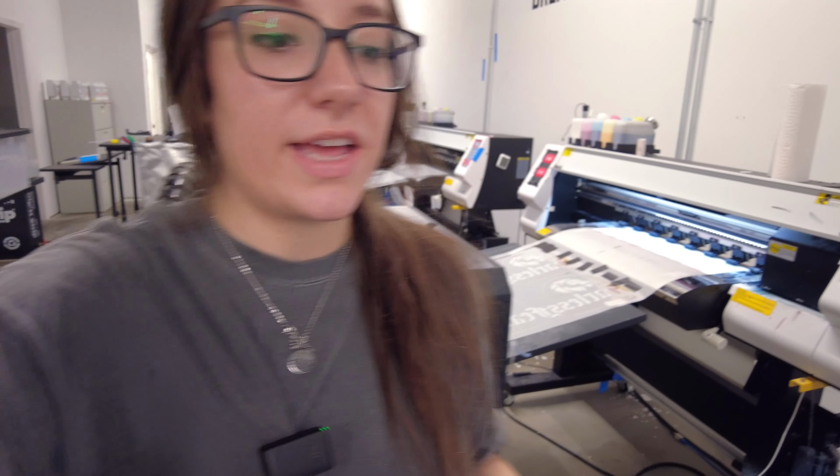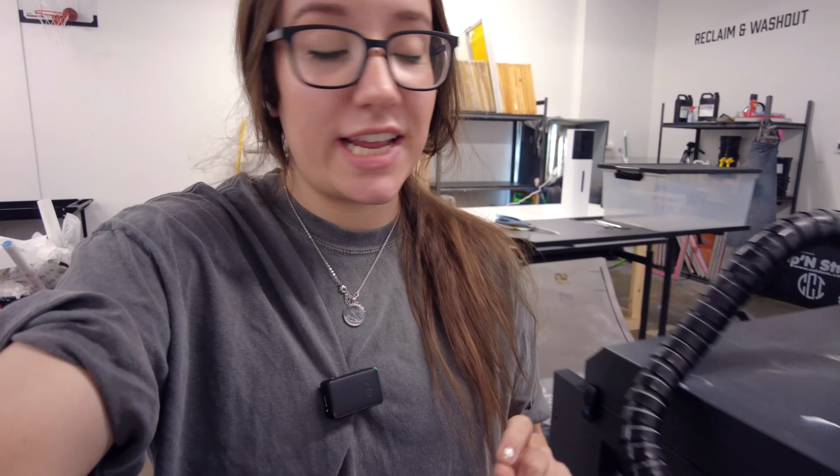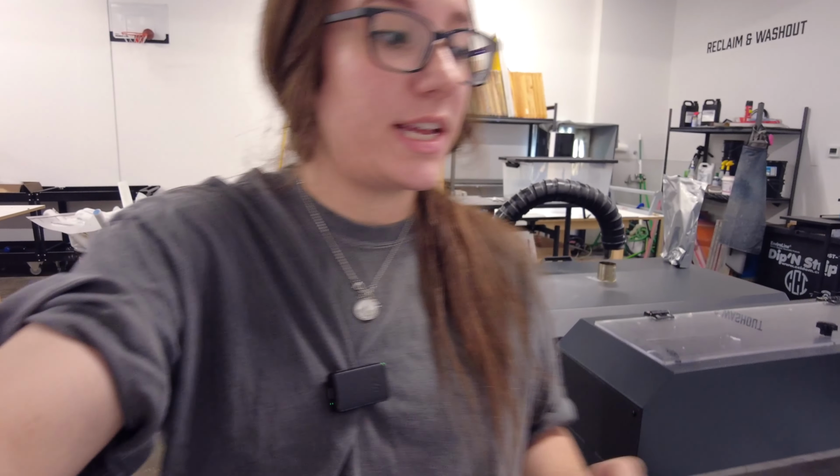Got designs uploaded for both printers. We're just running cleanings on DTF printer 2 right now, and then DTF printer 3 is pretty much good to go. I think it just finished cleaning. So we're going to go ahead and run the first print. The first print on it is only about 150. It's a bunch of different smaller orders, so I just wanted to get those out of the way. And then printer number 2, this file is about 780 inches. So that is going to take a bit of time.